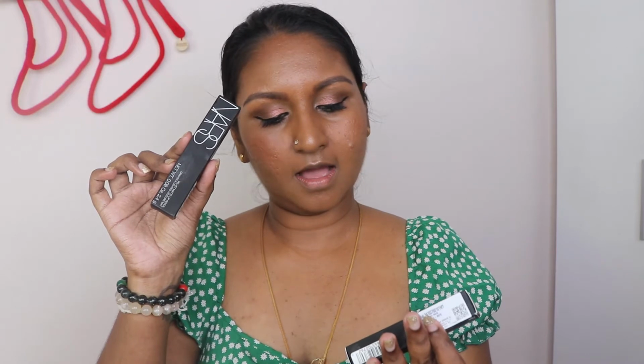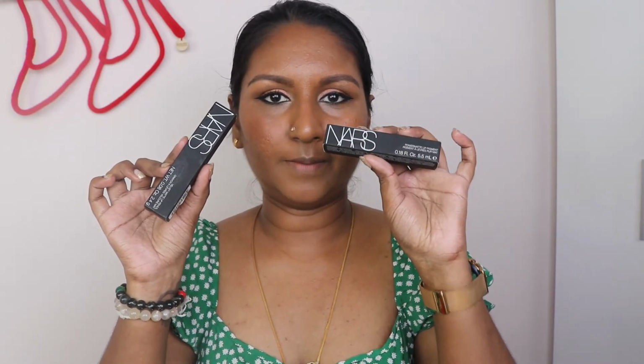Okay, so I have 2 lip products here. This is the Velvet Matte Lip Pencil, and this is the Powder Matte Lip Pigment. The sales girl suggested I use this as a liner, and then use this inside to tie them together. So that's what I'm going to do today, so I can show you both products, but obviously you can use them separately as well.